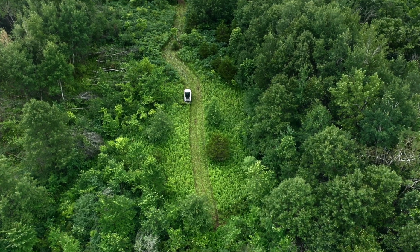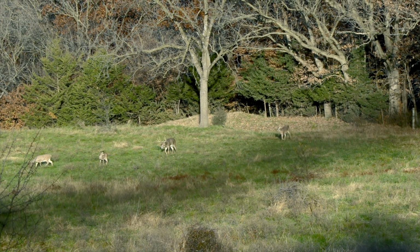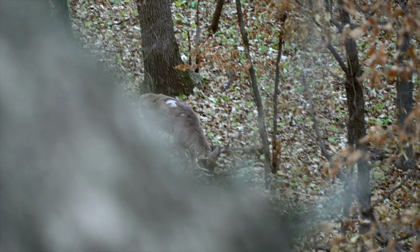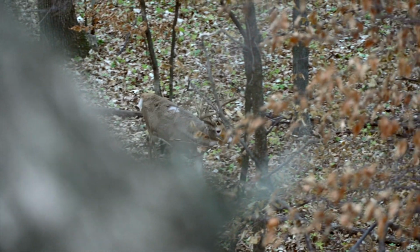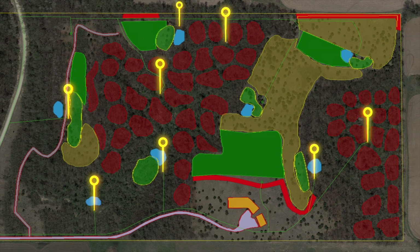At the very beginning, the first thing we had to do was neutralize the human element. In Minnesota, we have our gun hunting season right in the peak of the rut. So our first phase was to set up little areas that the deer would be comfortable in.